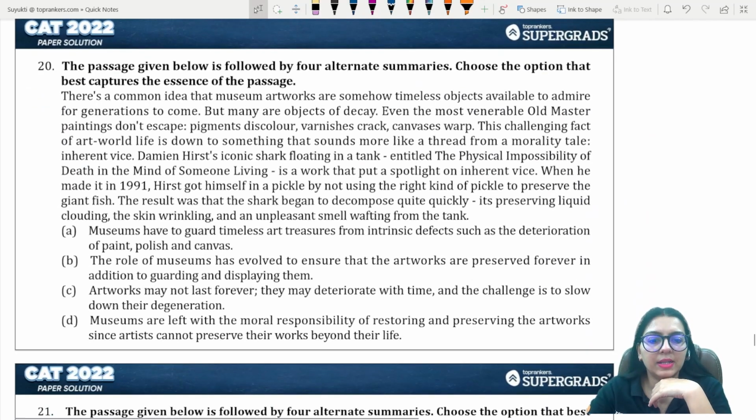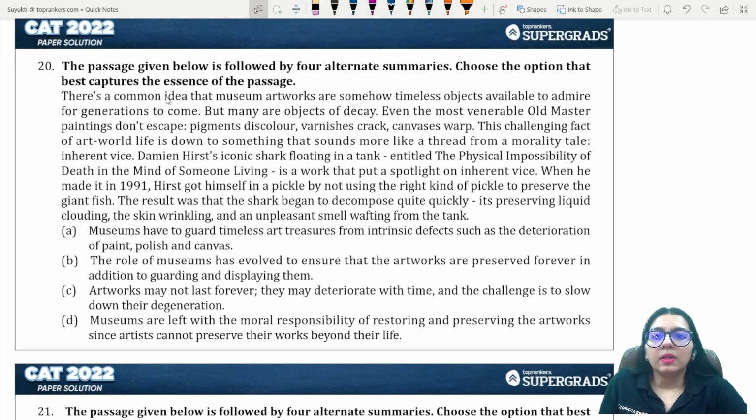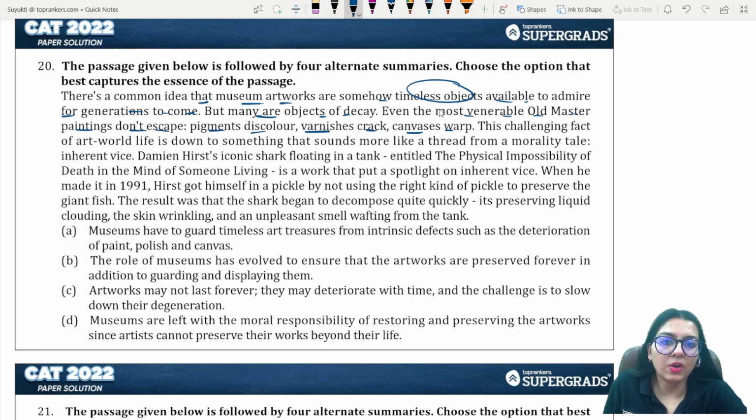Okay, let's get on to the 20th one and see what do we have over here. There's a common idea that museums' artworks are somehow timeless objects available to admire for generations to come. But many are objects of decay. Even the most venerable old master paintings don't escape. Pigments discolor, varnishes crack, canvases warp.